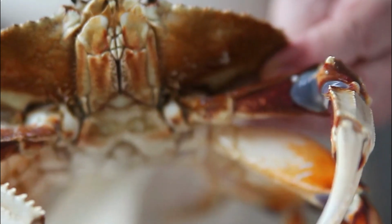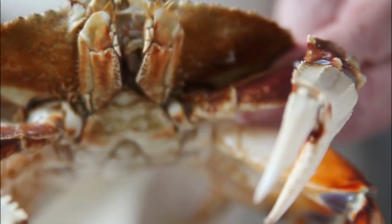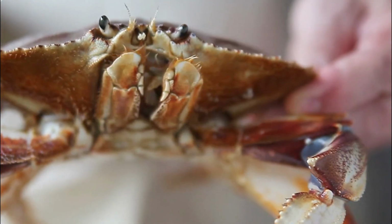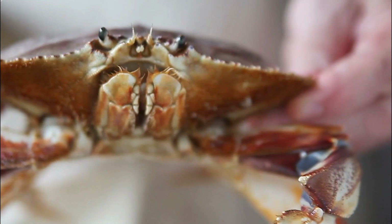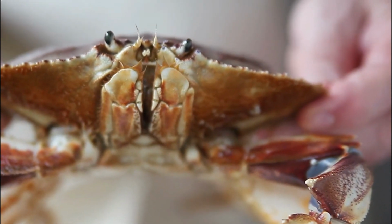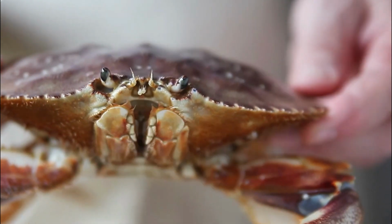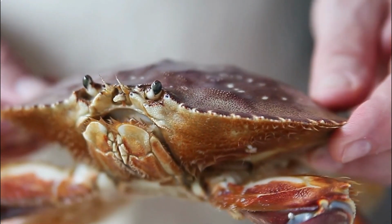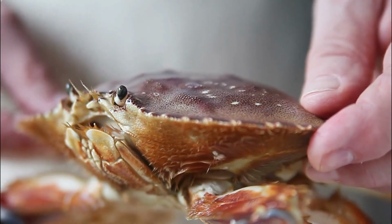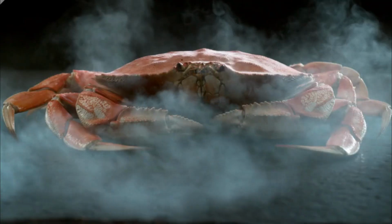Number 4. Reproduction and survival of offspring. Female Dungeness crabs carry their eggs until they hatch into larvae. These larvae are released into the ocean, where they must navigate ocean currents, find suitable food, and avoid predators to survive and develop into juvenile crabs. The survival rate of the larvae is relatively low, and many do not make it to adulthood.